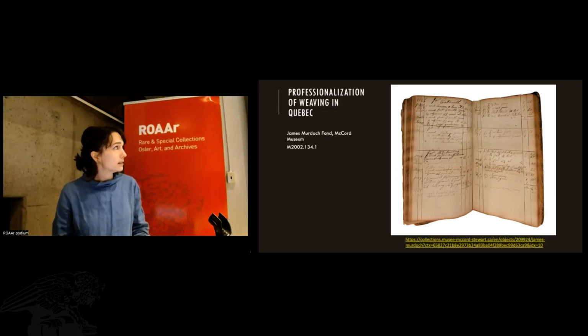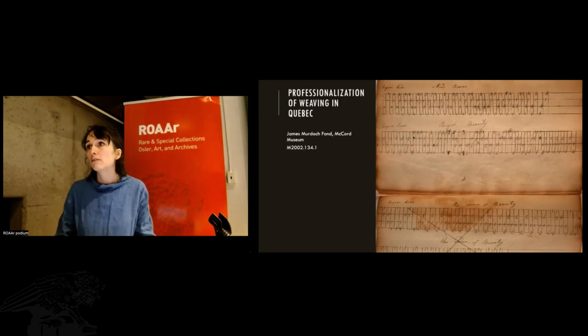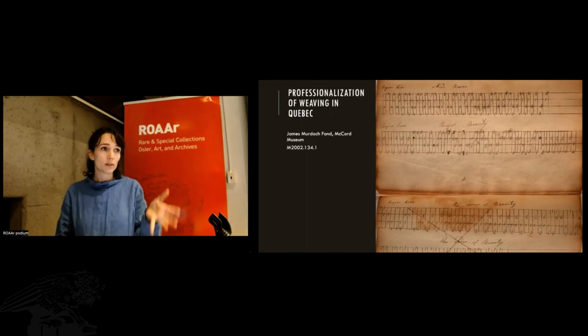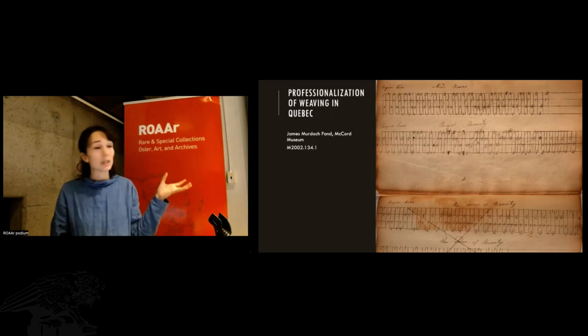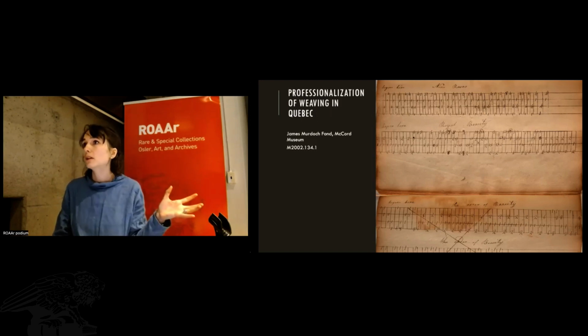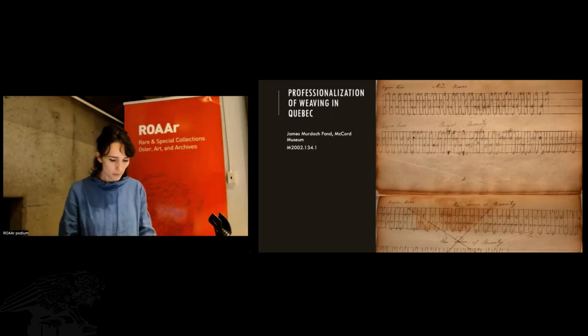He also has in that fond some pattern drafts, which are an interesting point of comparison for some of the pattern drafts that we have in the sample book here. These date, of course, from about 40 to 50 years earlier, but it's interesting that the pattern notation is still recognizable to contemporary weavers who are used to pattern drafts.